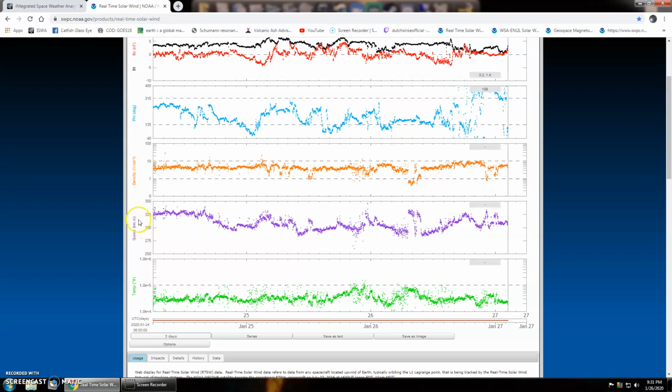Solar wind, kilometers per second. That's what I'm showing you here, and as you can see, we have really nothing above 350 kilometers per second. Density here is, well, where it's at. I'm only mentioning density because you'll see a little bit of it in the video, probably, if I see it in time to show you.